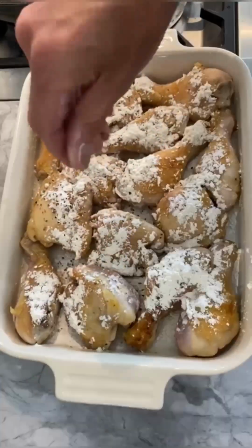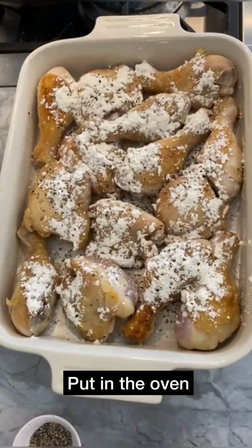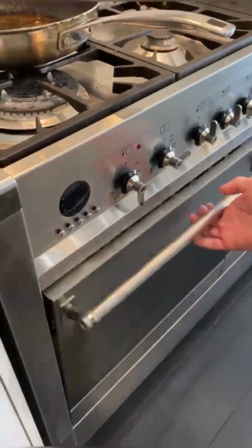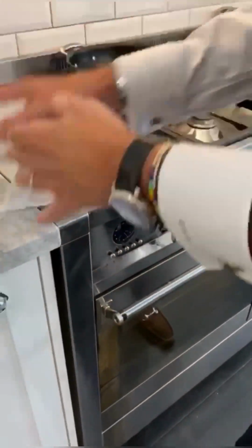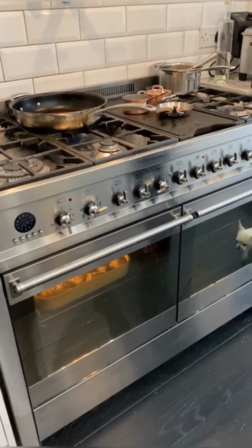Lots of salt. And now that's going in the oven. Just like that, with nothing else. Wait, my darling, you're cooking the flour out. Wait, my darling. Wow, that's quite a good trick.